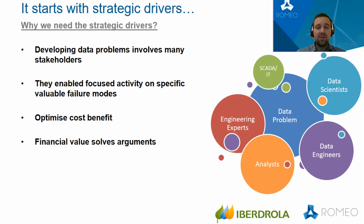Strategic drivers enable a more focused activity on very specific valuable failure modes. And with that, we can optimize the cost benefit of our analytics. And with that, we then have financial value, which then allows us to solve arguments going into the future about what data to use, cybersecurity issues, and so on and so forth.